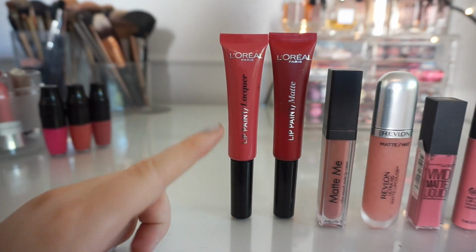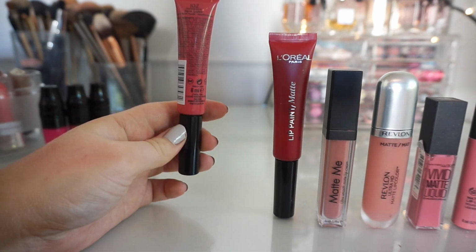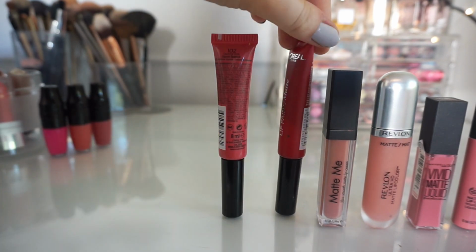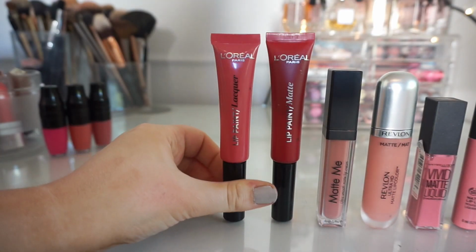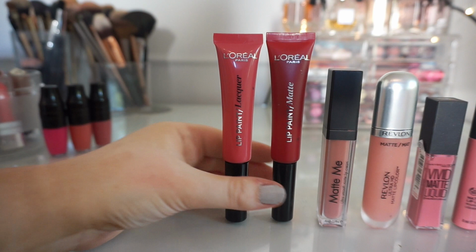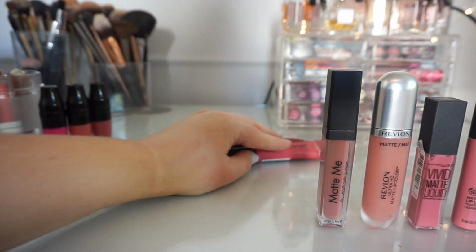These two from L'Oreal are the lip paint in lacquer and the matte one. This one is in Darling Pink, and the more red one is called Apocalypse Red. I want to give both of these a chance because I honestly haven't tried them, so I'm going to keep them.